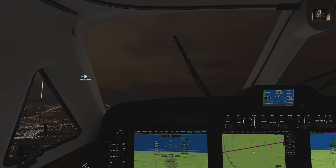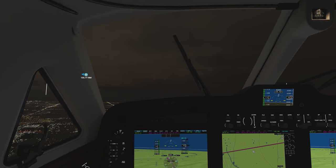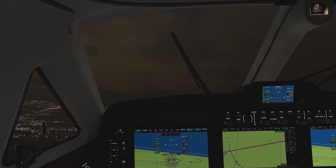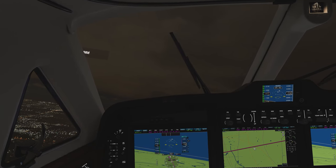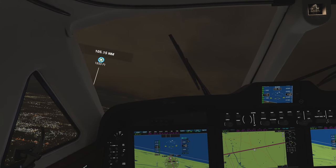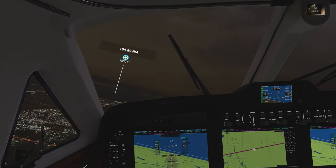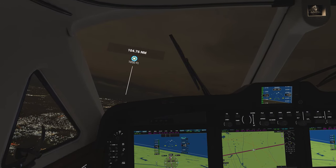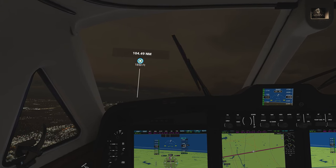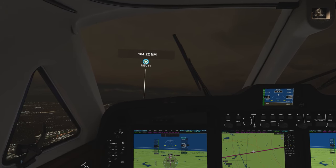Okay, we're approaching our proper course. I'll start turning back the other direction. Really like seeing all the lightning. Okay, almost there. Just need to get perfectly dialed in on the heading.